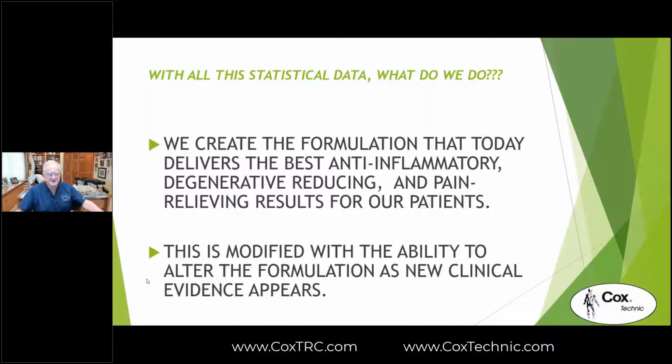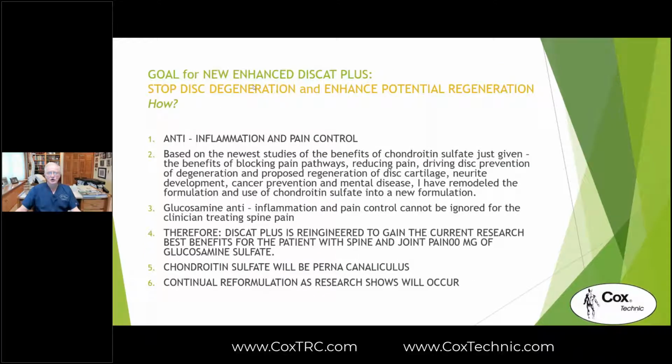Having read them, I got so excited about this that I created a formula in 1966. Now, doctor, if you go back to 1966, unless you were really driven in the research, you never even heard of this. But I did, and I started formulating Perna canaliculus from New Zealand. The goal of this formula, and I call it Discap Plus, is what I give to all of our patients with discal degeneration.